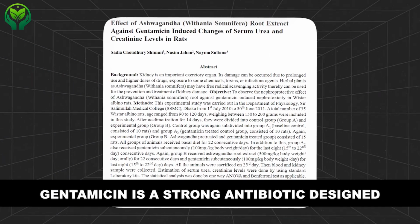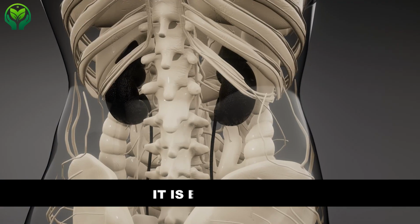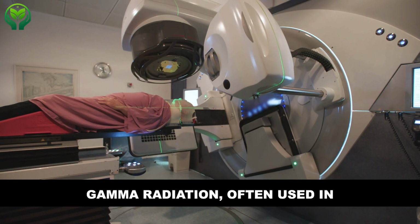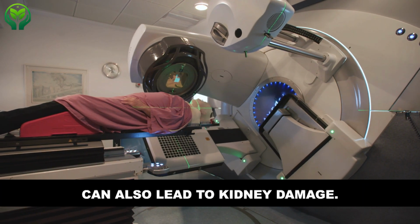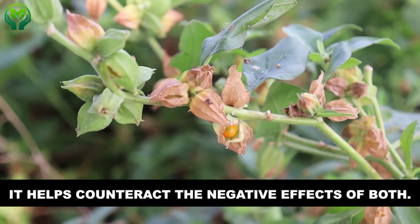Gentamicin is a strong antibiotic designed to tackle severe bacterial infections. It is effective, but it can also be harsh on the kidneys. Gamma radiation, often used in cancer treatments, can also lead to kidney damage. But here's where ashwagandha works. It helps counteract the negative effects of both.